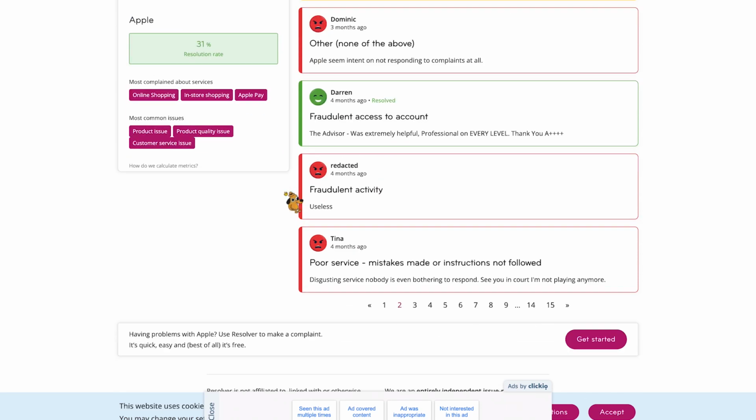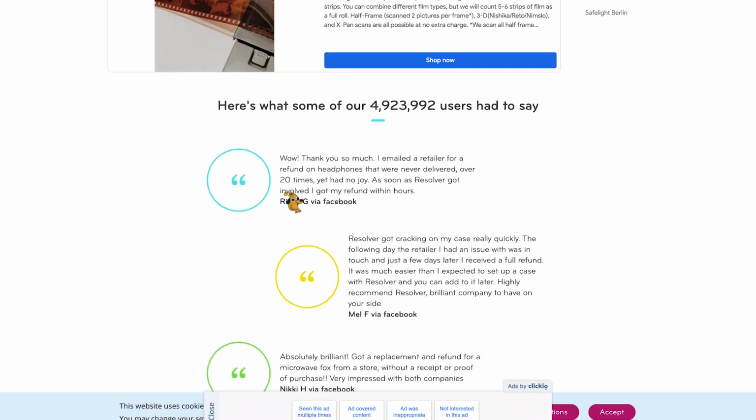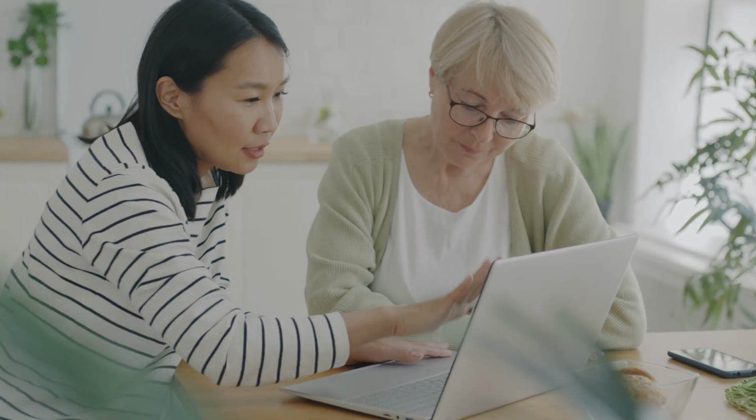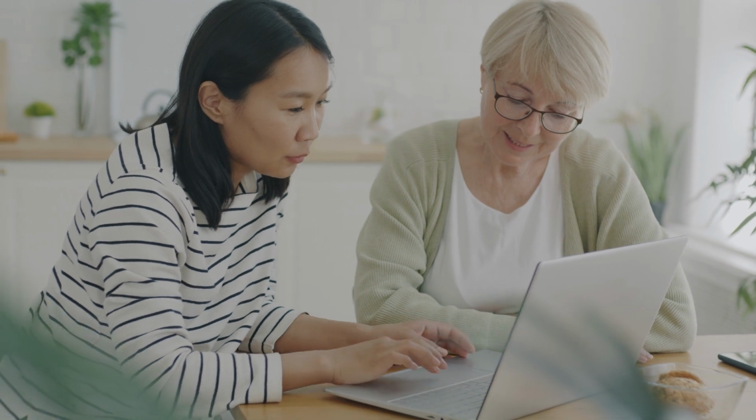Now, there's actually a great free online tool that can essentially help you make a complaint to Apple successfully, and this is called Resolver. We seriously recommend them if you're experiencing any issues with Apple, and they can also help you elevate your complaint if you're not hearing much from Apple or they're dismissive of your problem. They also have great success rates in getting people refunds or discounts and whatnot in future.